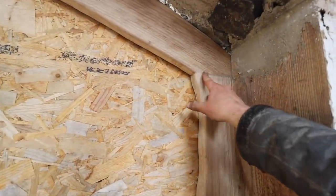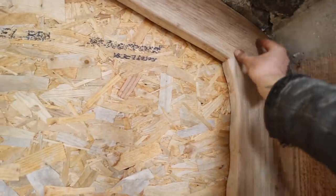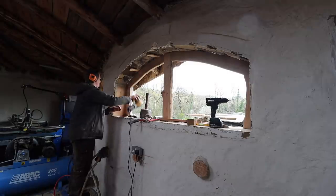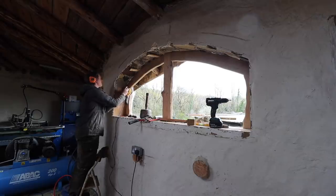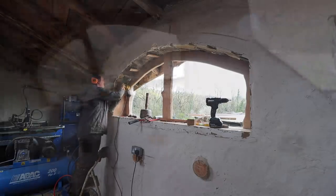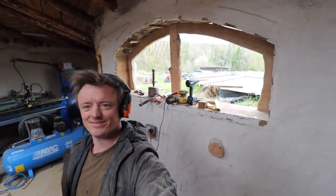So yeah, butt joint, glue, and then I'm going to put these nice little decorative plates around here probably. Come up with a nice design. Yeah, look good. Right, that is looking really good. I'm well pleased with that.